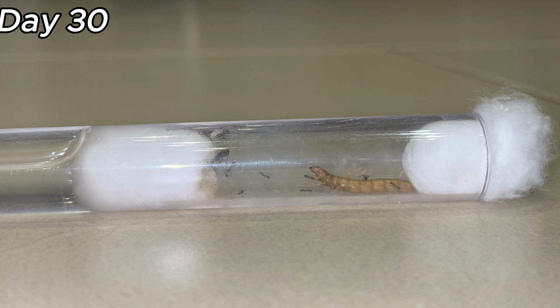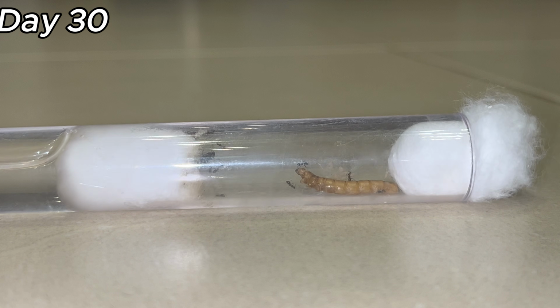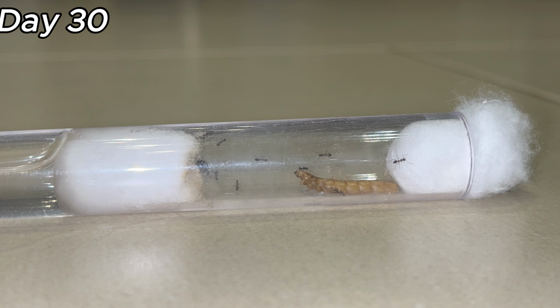So, what happens now? This colony will soon outgrow their test tube, and I'll connect them to an outworld and later to a full-form formicarium. From here, they could grow into hundreds, maybe even thousands, and I'll be right here, documenting every step.